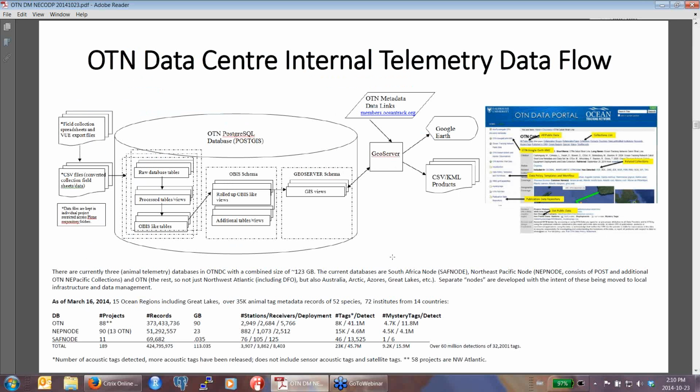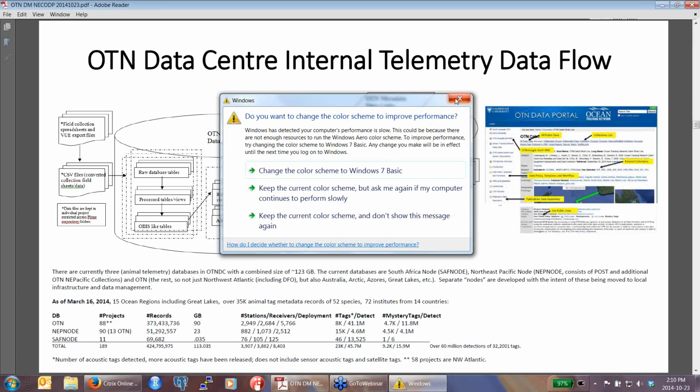This is our workflow for our internal telemetry data. On the left, they're all ASCII files. There are those template files I showed that we have up on our website, for metadata for tagging and metadata for deployment. VUE is the software Vemco gives you to convert the detection files into ASCII so that we can load them into our database.